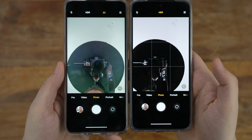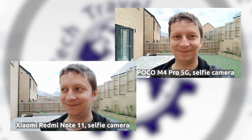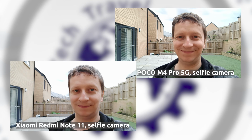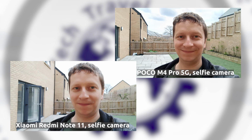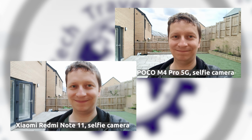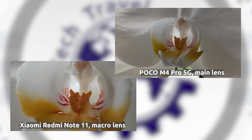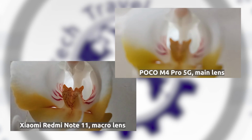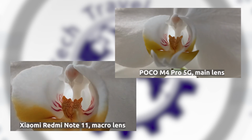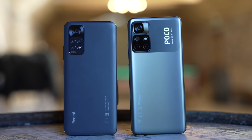The POCO is also better when it comes to selfie video. Unfortunately, for some reason, the image from the Redmi is always shaky, no matter how hard I try to not move my hand. I initially thought it was due to the wind, but I tried today in a quiet garden and it struggled. The dynamic range is also better on the POCO, you can see more of the sky. The one advantage of the Redmi is that you can record macro video, if you want a close-up of some flowers or similar, in which case you can use that mode, you won't be able to get that close on the POCO.